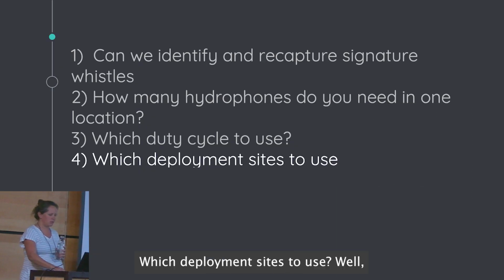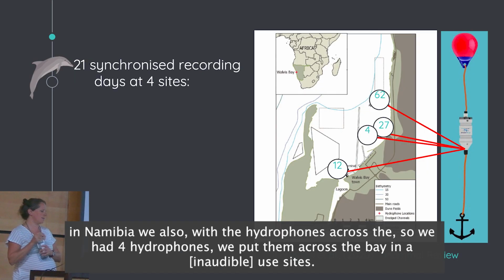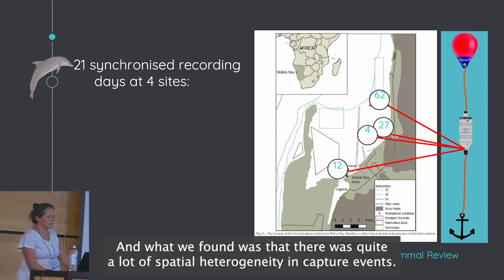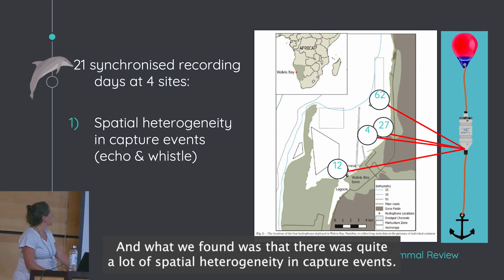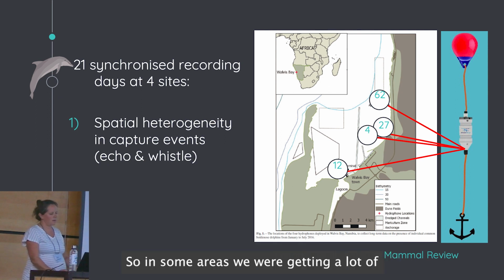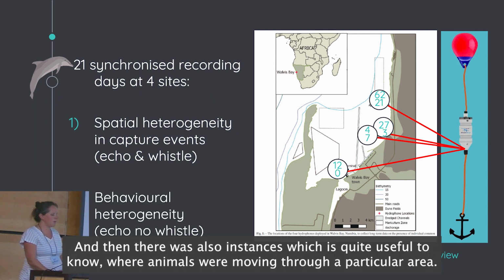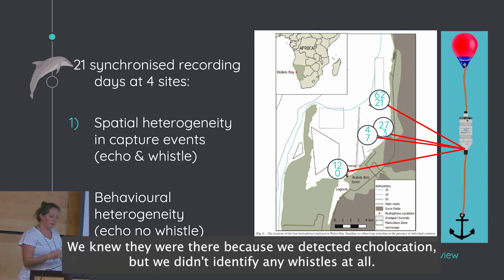Okay, which deployment sites to use? Well, in Namibia, we had 4 hydrophones, and we put them across the bay in a core use site, but we were actually conducting this work as part of monitoring coincidental to coastal construction. And what we found was that there was quite a lot of spatial heterogeneity in terms of capture events. In some areas, we were getting a lot of dolphin presence identified through both echolocation and whistles in the recordings, and in others, much less. And then there were also instances, which is quite useful to know, where animals were moving through a particular area. We knew they were there because we detected echolocation, but we didn't identify any whistles at all.